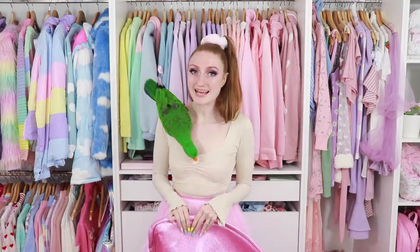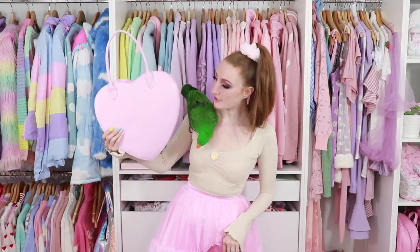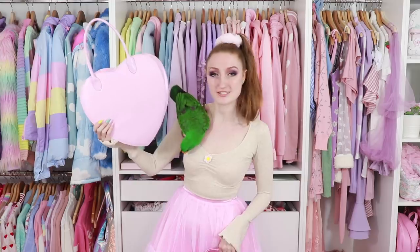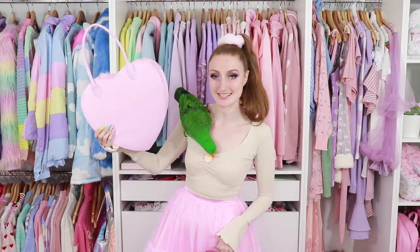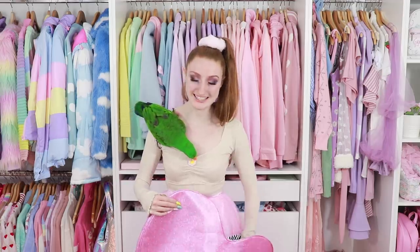So my favorite bag that I've ever owned is one that I bought in Harajuku. This one here, I get a lot of comments and questions asking me about this. I have only ever seen it once, that was in Harajuku, and I've never seen one like this again, until I saw this on the Dollskill website. Look at this.